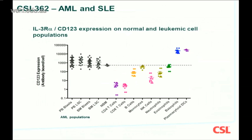So the final project that I wanted to touch on was CSL 362, and I mentioned earlier that this is interesting because it's an example of a molecule that when it first went into the clinic, it didn't work. It didn't have an effect on the disease in the way that we'd hoped. So rather than abandoning the project, we decided that we would re-engineer the antibody and go back into the clinic. That's often difficult to do. You do need the resources available to do that, but nevertheless, that's what we chose to do here.